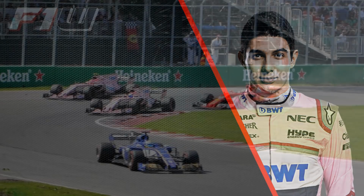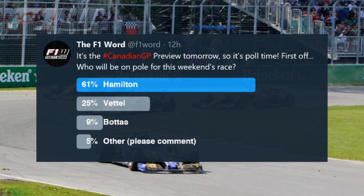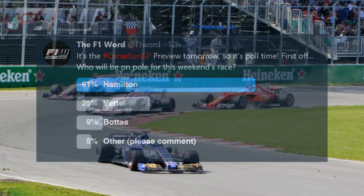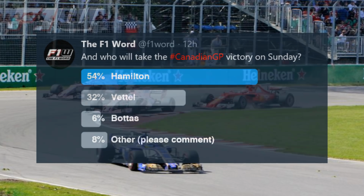Before we have a look at my predictions, I did run a couple of polls on Twitter, as I always do before these race previews, asking who you believed would be on pole and who would go on to take victory on Sunday. 61% of you think that Lewis Hamilton will take pole position on Saturday, with 25% going for Sebastian Vettel, 9% for Bottas, and 5% of you think it will be somebody else. And 54% of you think that Lewis Hamilton will convert pole position into victory, with 32% going for Sebastian Vettel, very much a two-horse race there, 6% for Bottas, and 8% of you think that another driver will win, with Kimi Raikkonen and Daniel Ricciardo both mentioned. That would be a hell of a turnaround for Ricciardo if he could pull that one off.